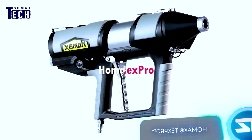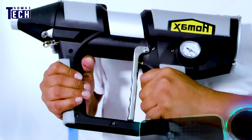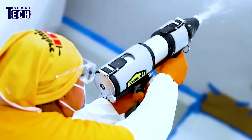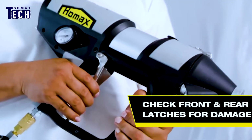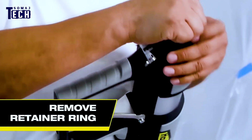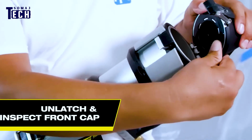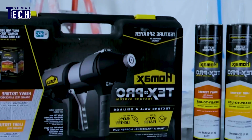The Homax TexPro system helps with texturizing, one of the options for decorative painting. This device allows you to accelerate work by up to 70%. Look at how fast the process is. Just plug in the compressor, insert the cartridge, and you're ready to go. Additionally, TexPro is 60% lighter than a conventional hopper sprayer and comes with 3 nozzles to customize spray intensity. TexPro is sold by Hilti Neuron XOT22 for $280.